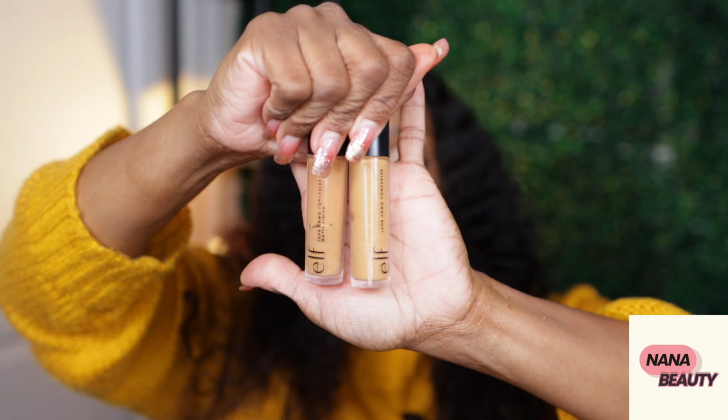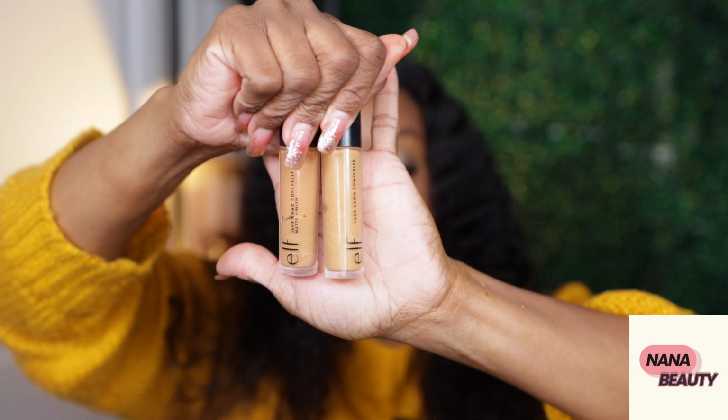First up would have to be the e.l.f. 16-hour Camo Matte Concealer, and I have the shades Deep Chestnut and Deep Olive. I use Deep Chestnut as a highlight shade, but it's a subtle highlight shade, and then Deep Olive is the perfect highlight shade. So this is how they look. It's $7. If you've been watching my videos lately, then you know that I have been wearing these concealers out.